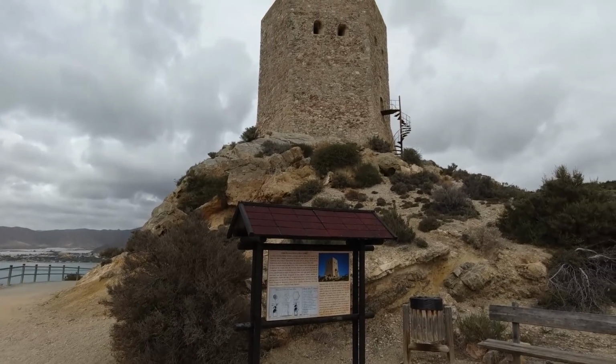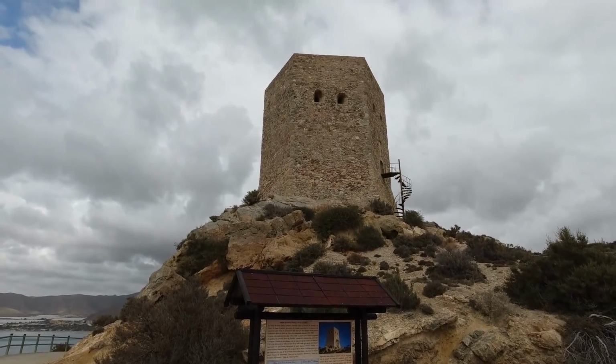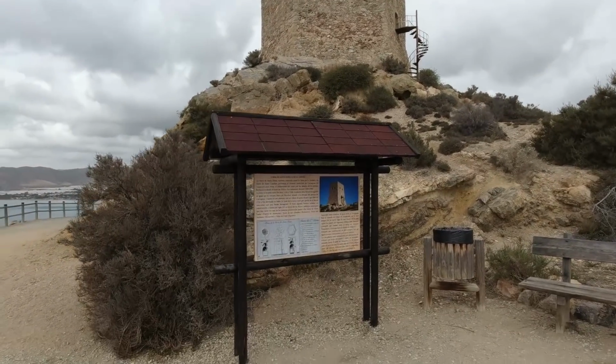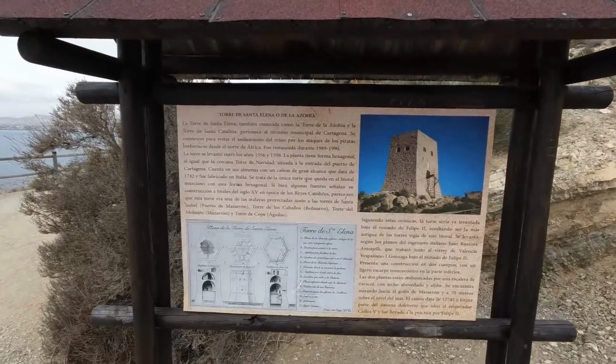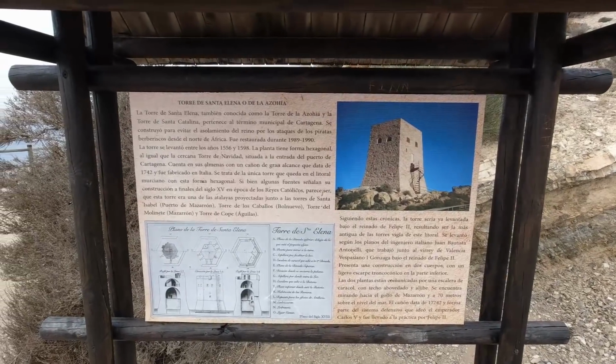It's Torre de Santa. All the information's in Spanish, so I might have to do a bit of translation when I get back. I'm assuming it's some kind of lookout tower.